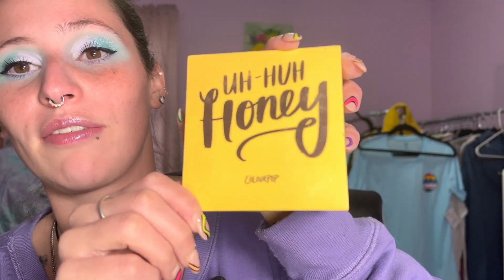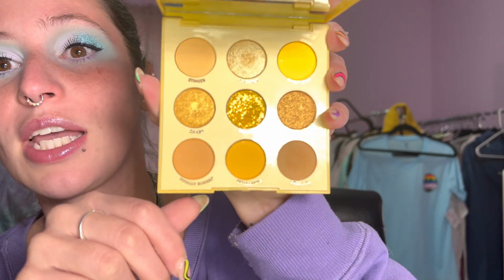Okay, I'm going to preface this: pretty much every palette from here up I like a lot. So that was really the only one that I have a problem with. It's just that this is how I rank them. But I like all of these palettes, so I want to start by saying that. Okay, so number 11 is the Honey palette.